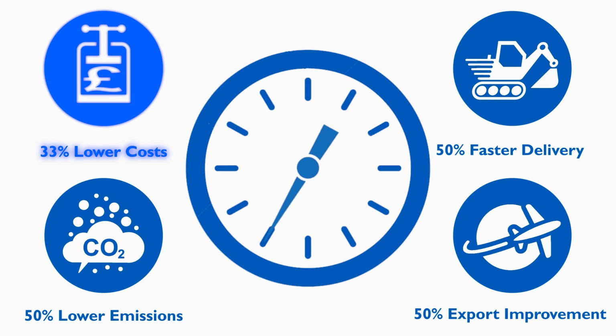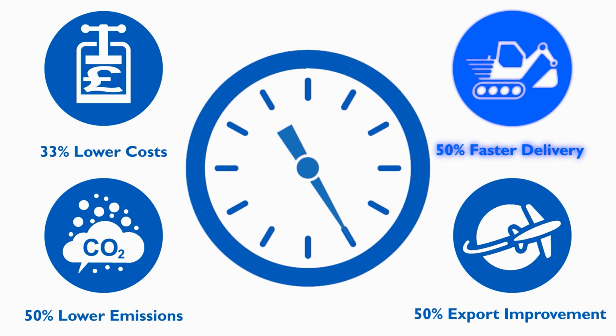Faster delivery has always been a challenge. It's been something that the industry has said we can't do because every site is individual and it's tricky to make things faster. But when you start looking at what's happening elsewhere with pre-manufacture, things being built off-site, things being coordinated off-site and brought together and put together, 50% starts looking more achievable.